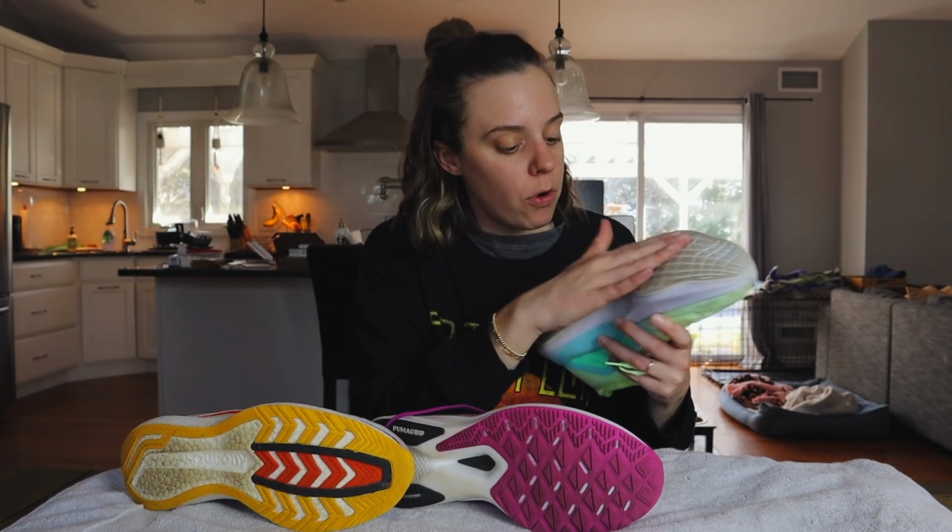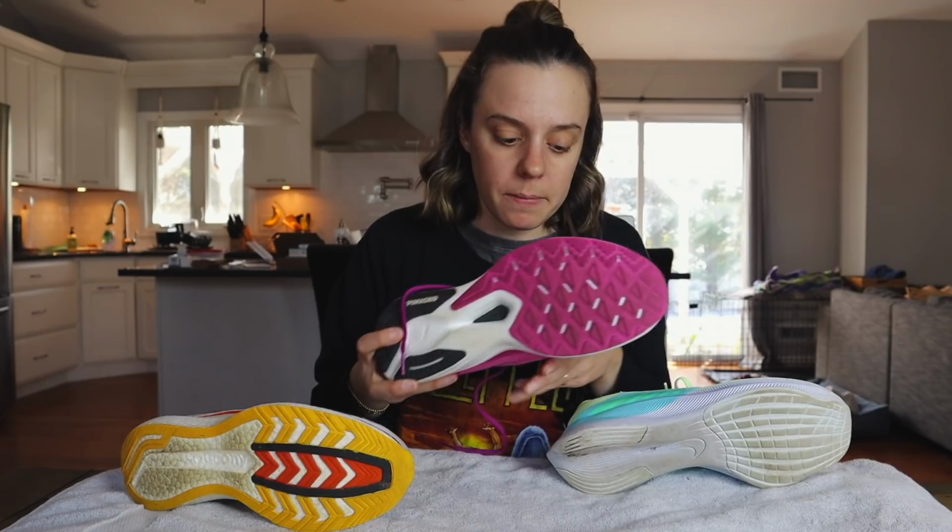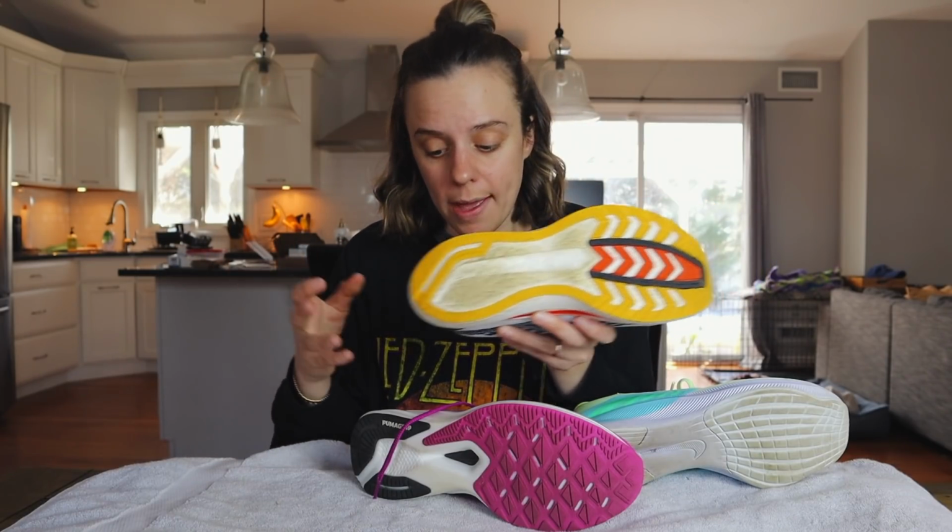As you can see, I've turned these shoes over, so now it's time to talk about the outsoles. Here in the ZOOMFLY 4, we just got your standard rubber. We got some in the forefoot and 2 strips in the heel. In the Puma Deviate Nitro, we have Puma grip in the forefoot and some in the heel as well. And in the Endorphin Speed 2, we have carbon rubber, kind of outlines the shoe, some in the forefoot, a little bit in the heel as well.